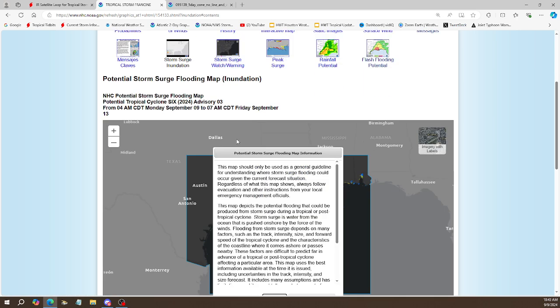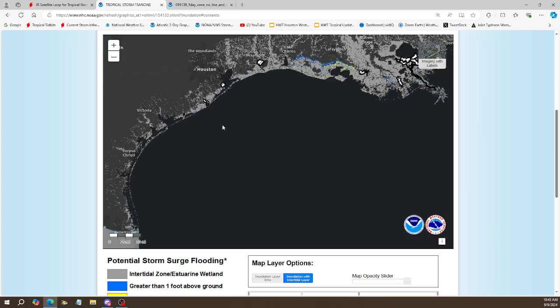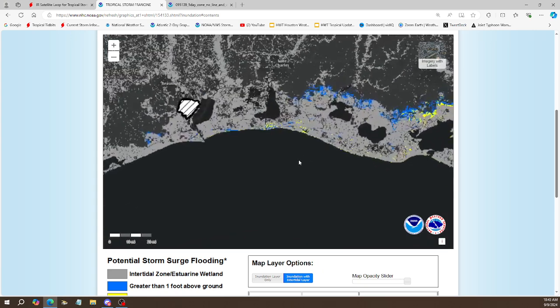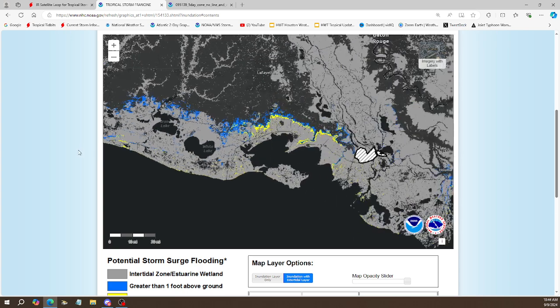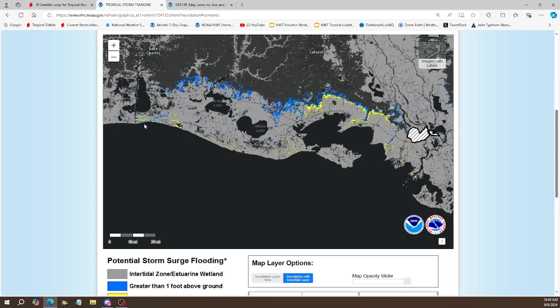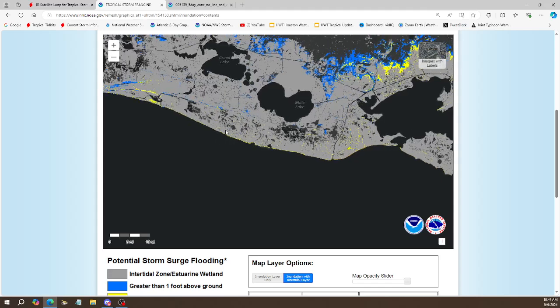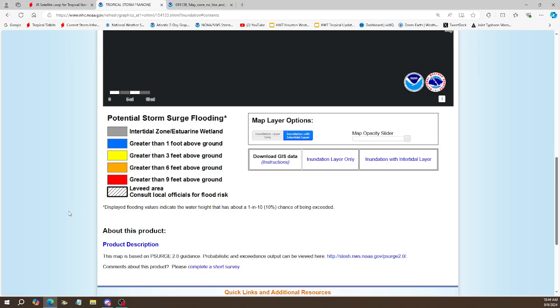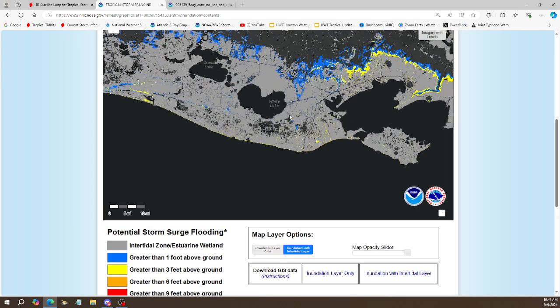Storm surge inundation. Let's take a look and see what we got here. So really, it's going to be mainly for areas right in through here, which they're not showing a lot. That's because this hasn't been really updated. We need to update this again. Right along the coastline, they're showing greater than, though once this gets closer and we get more of an idea, we'll see more yellows and oranges and reds.